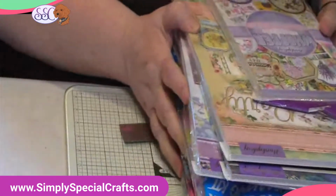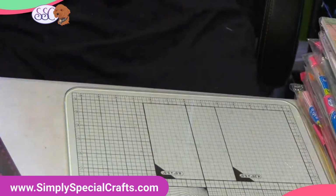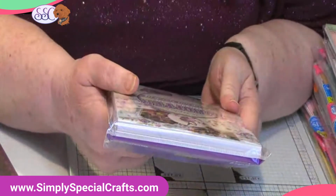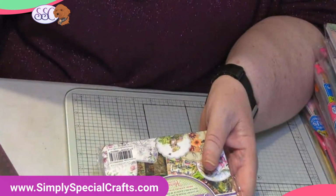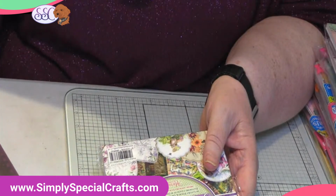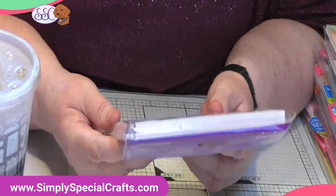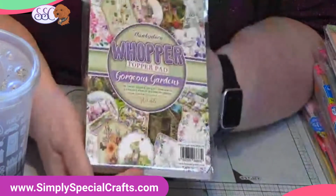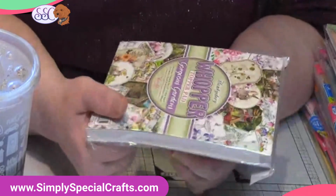Oops. Number on that book. The last one? Whopper topper. What? Whopper something. I'll get a hold of it here. It is Whopper 125. The garden. There you go. I only have 6 of these Whopper Topper Gorgeous Gardens, guys. So if you love it, grab it. It won't stay out there very long. Don't want you to be disappointed.